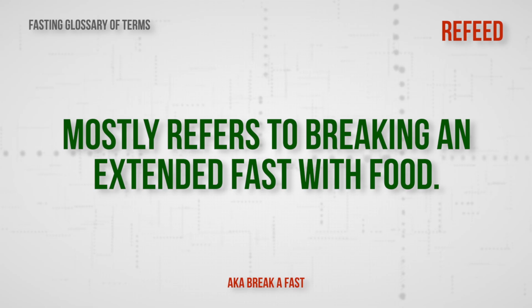Refeed mostly refers to the breaking of an extended fast with food. The longer the extended fast, the greater potential for complications, and the longer the refeed process should take. I personally like to break my fasts and refeed with fats, broth, and or eggs, small amounts with long breaks for extended fasts longer than 3 days, just to be safe.